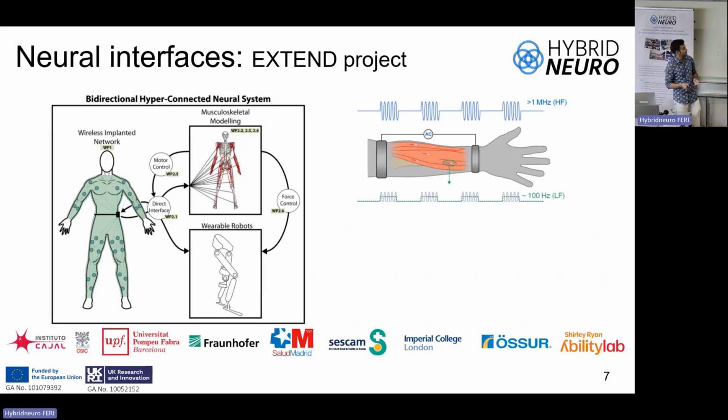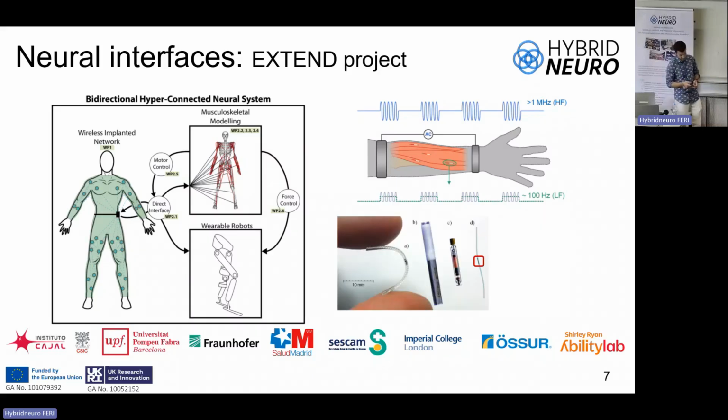And the final goal was to have different sets of these implants, and that would allow different applications. One of them, the control of wearable robotics. For instance, if you can read the EMG for multiple muscles in the leg, maybe you can have a closed loop system to interface with an exoskeleton and provide a more natural walking pattern. And this is what was the final goal of the project, and they went very close.